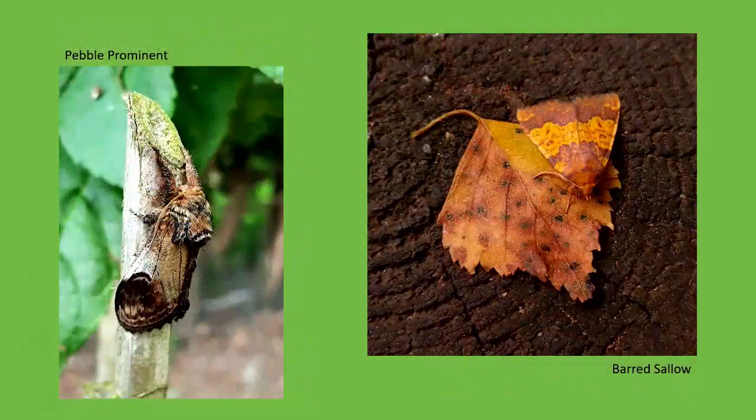And when you get into the late summer and autumn and you start to get your autumnal moths, some of them, like the barred sallow, the colours are just fantastic and they blend into the leaves. Incredible thing.